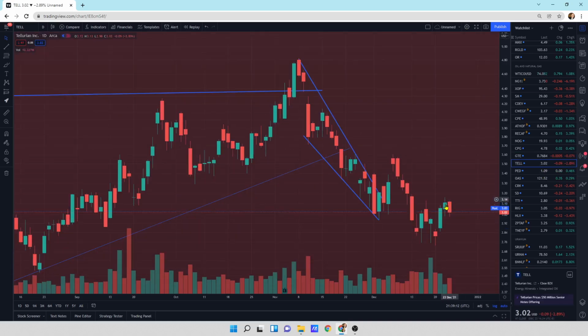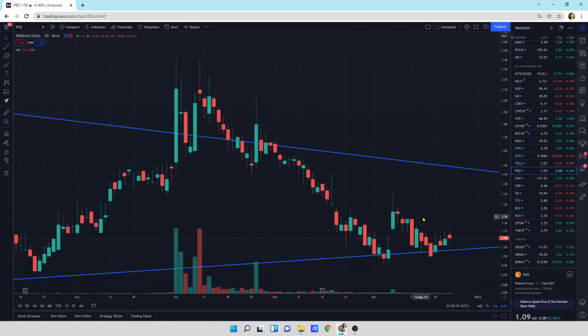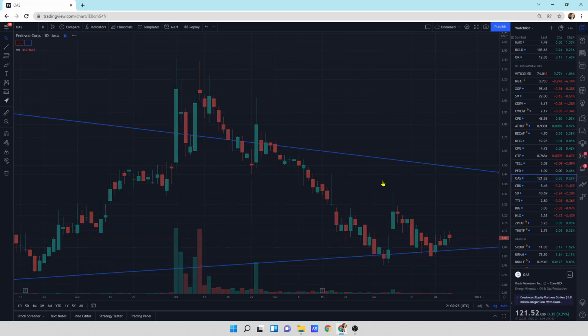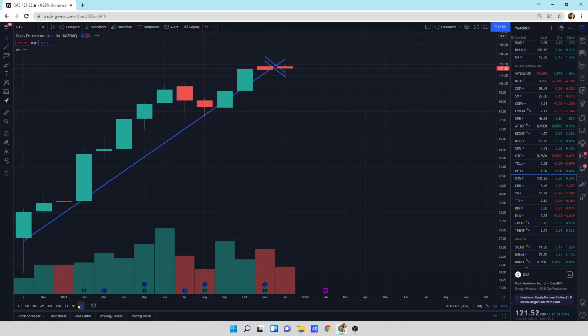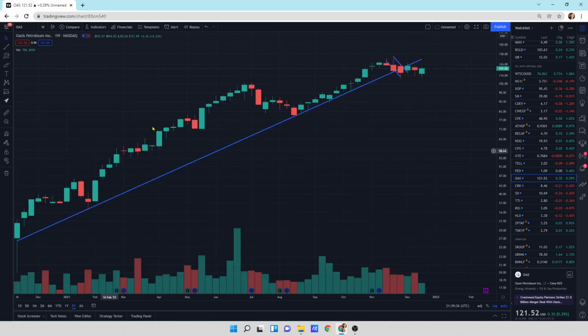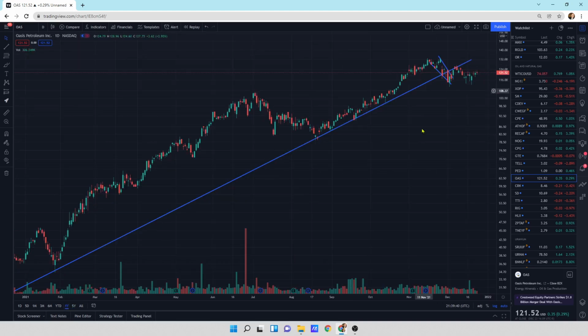Tellurian, getting a little bit of selling pressure today. We might see some sideways movement. Pedevco is looking okay. It's just moving sideways right at support. OAS, this is Oasis Petroleum. We broke down. We're just moving sideways. It's saying, where should I go after this? But this has just been one big move higher on Oasis.